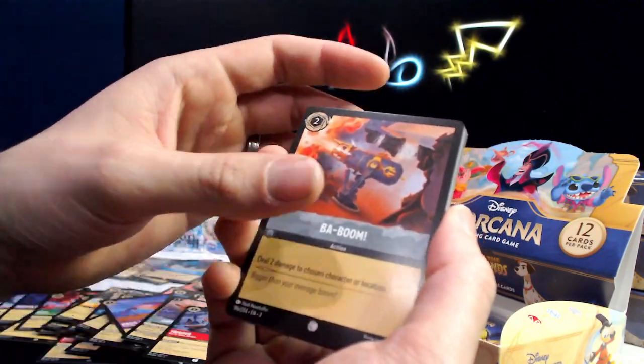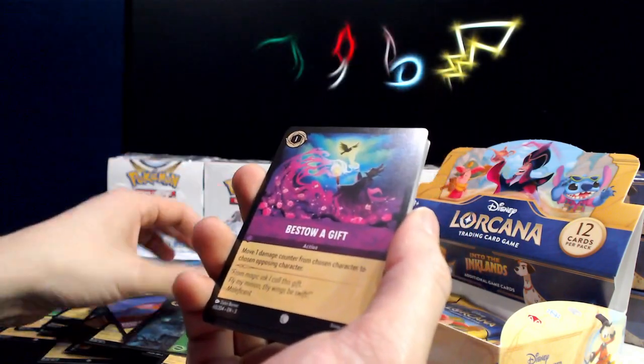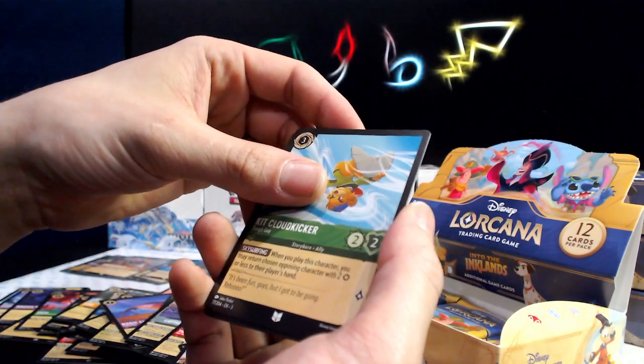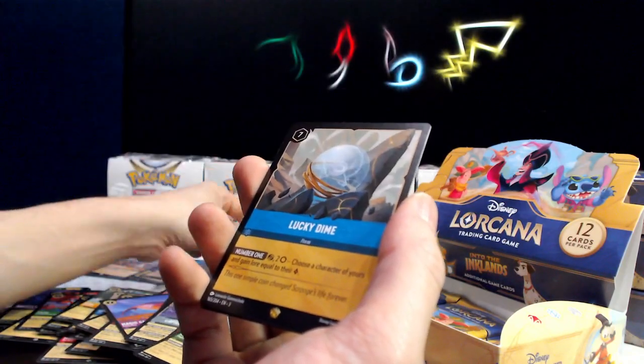Interesting to see going forward how the meta changes now that we've finally added locations in, and moving forward, how the competitive scene will be. You know, I would personally like to compete.